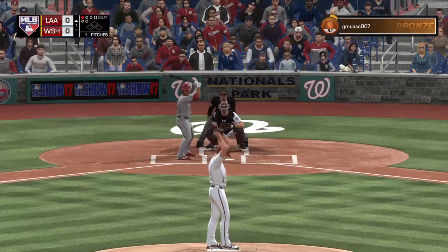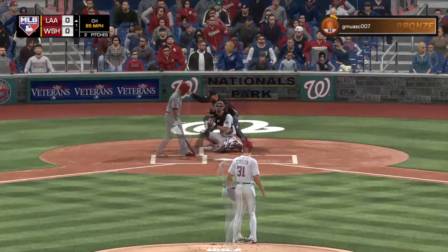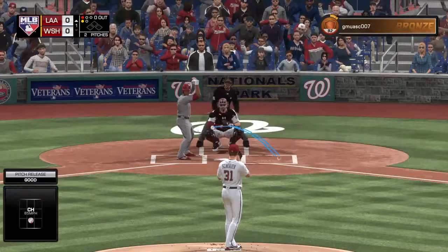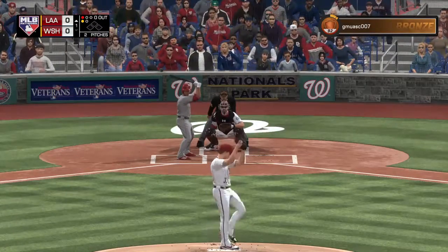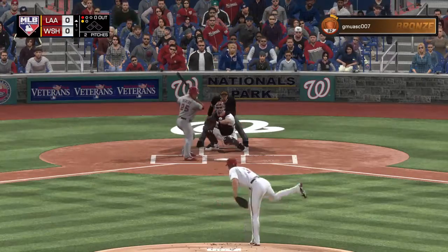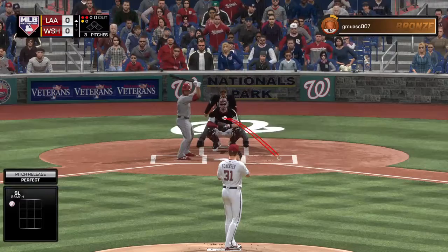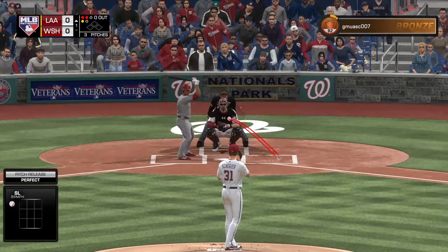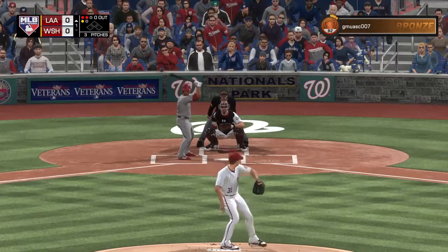The windup and the 1-0 pitch. A changeup that just catches the bottom of the zone for a strike. Not a bad night to bring the parka along. 54 degrees at game time. Lays off the slider that time. 2-1. Wow, that was a decent breaking ball right there, but that's just a pitch that's a little easier to lay off of when you're opposite-handed, opposite bat.